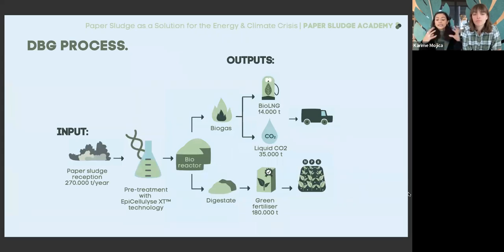Now here you can see a snapshot of our process, and this is based on our business model for our first plant located in Delfzijl in the north of the Netherlands. We will be processing 270,000 tons of this paper sludge per year. This material will enter our pre-treatment enzymatic process, which is at mesophilic conditions, so aerobic and 37 degrees Celsius. It lasts about 2 days, so 48 hours. After that, it enters normal off-the-shelf anaerobic bioreactors, where the retention time will be 25 days.